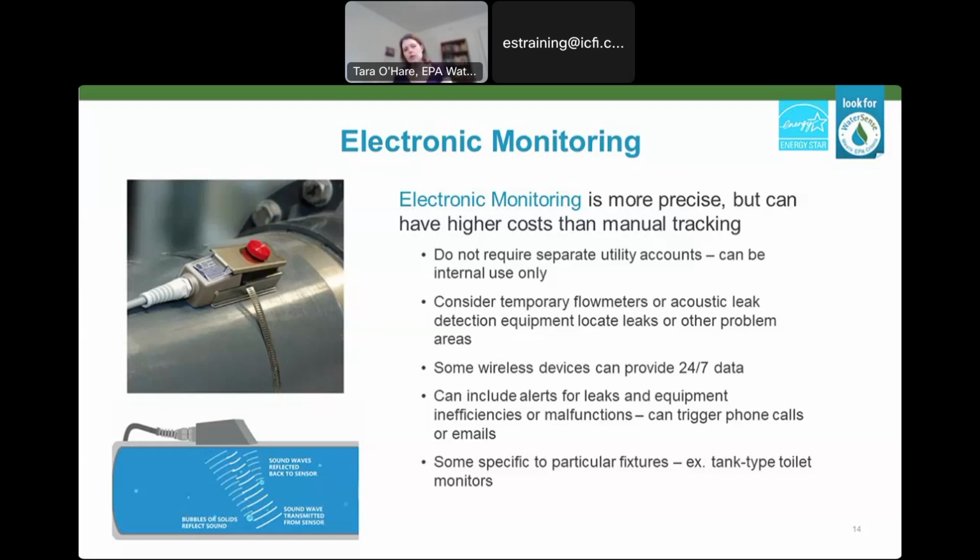WaterSense doesn't label submeters or monitoring devices yet. So it's just something that you're going to have to look at your budget and what features you actually want, and then figure out what makes the most sense for your facility.